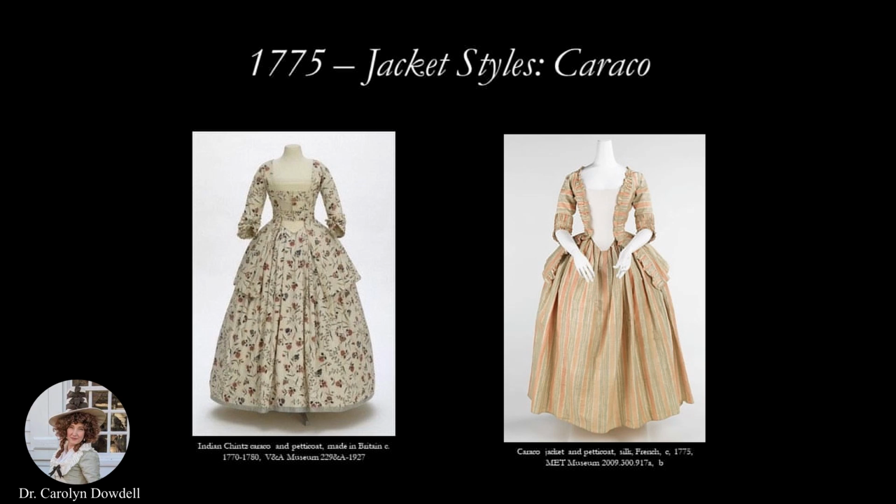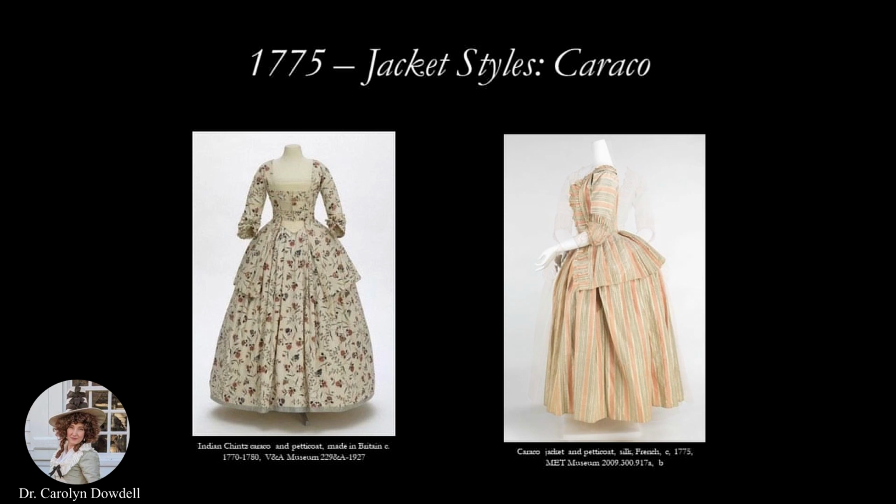Carrico jackets are another style that was popular throughout much of the century and still being worn at this date in a fairly similar style of cut. This jacket was cut without a waist seam, but was fitted to the body through the bodice seams, which released into pleats for the skirts. Typically hip to knee length, with the skirts being consistent all around the garment.